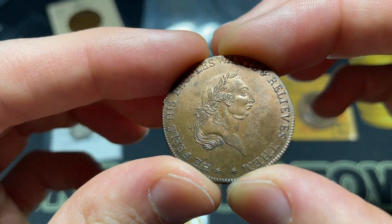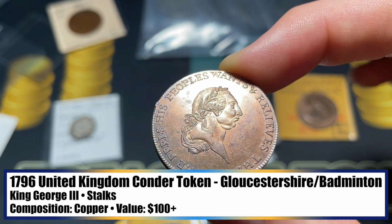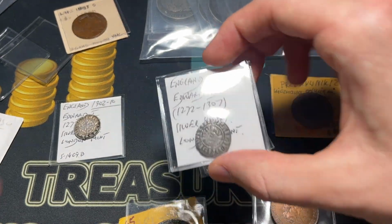There's like some even reflectivity on this copper coin. Beautiful item and surfaces. Wow, that's a fun coin. I wonder if that would be worth grading.